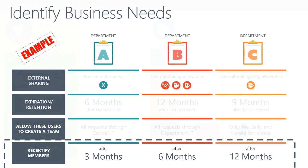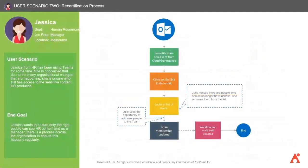But this is essentially giving that responsibility to that end user to clean up and making sure that those people in that team have the correct access and are the right people to have access. So in this process, Jessica will get a notification that she has a task to do, and she'll be presented with a list of users, whether they're internal or external, but also what kind of level of permission they have. So whether they're a member or an owner, or from a SharePoint perspective, whether they have full control, edit, read, things like that. Jessica now has the power to chop and change those permissions how she likes.